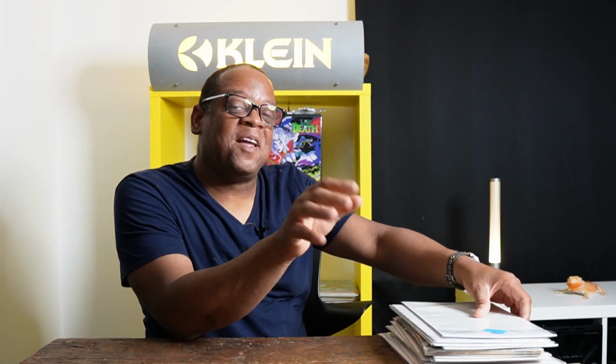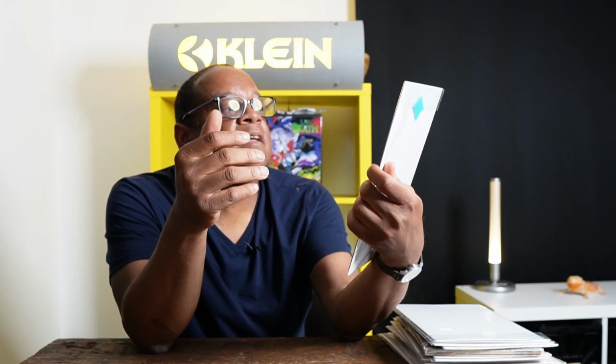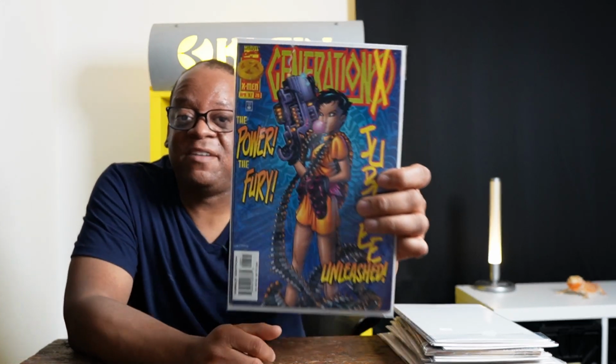Ladies and gents, I got a legitly cool book here, and here it is right here. Generation X #26, from 1997, and of course, as you all know, I collect bubblegum covers.